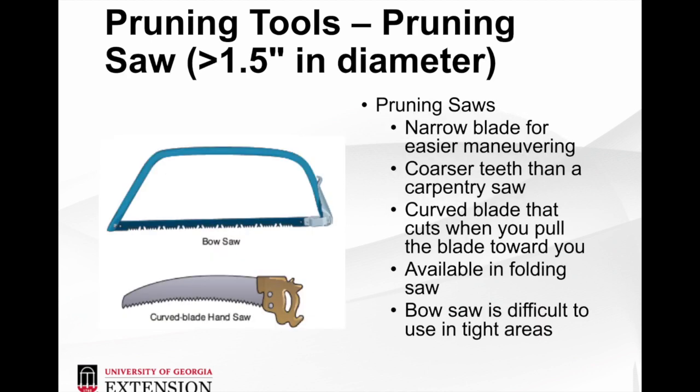All right, these are pruning saws. So these are going to be things greater than 1.5 inch in diameter. There's the bow saw that has this kind of handle along it to support the blade. And then there's a curved blade handsaw at the bottom. They also make these curved blade handsaws folding so that you can kind of cover the teeth up and you can, you know, stick it in your wheelbarrow that you're bringing around to do your pruning and not, you know, risk bending the teeth or grabbing onto them.